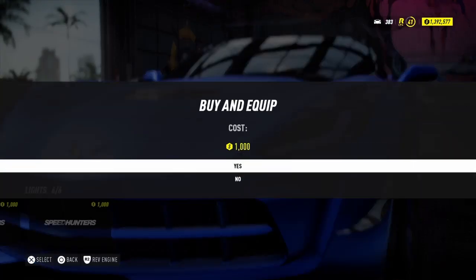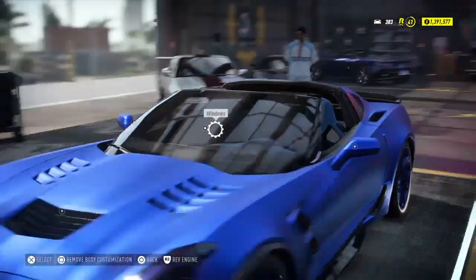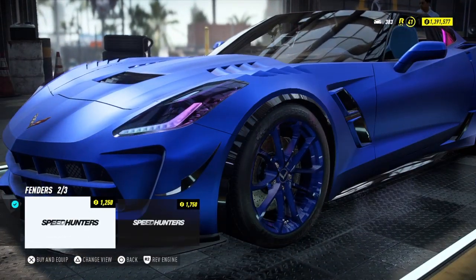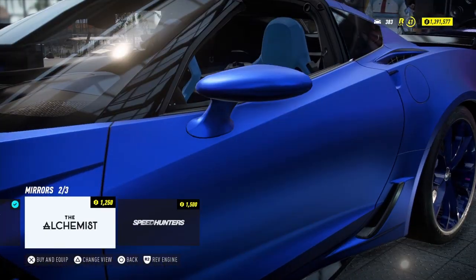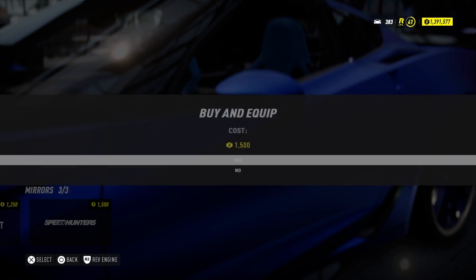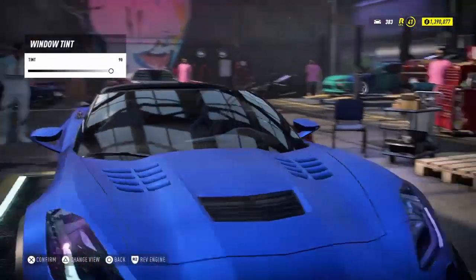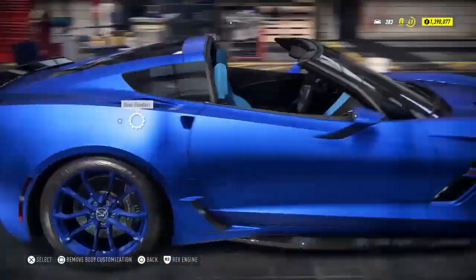And also I found these neon purple headlights, which is another good reason that we can do nighttime mode, because those look like they're going to do something cool, so hopefully they do. And I didn't change the fenders in the front because they didn't really look any different, but I did in the back, of course. And I got these weird mirrors. I wasn't able to do the mirrors in the front, so I just did these futuristic looking mirrors. And of course we're going to tint the window to 100.